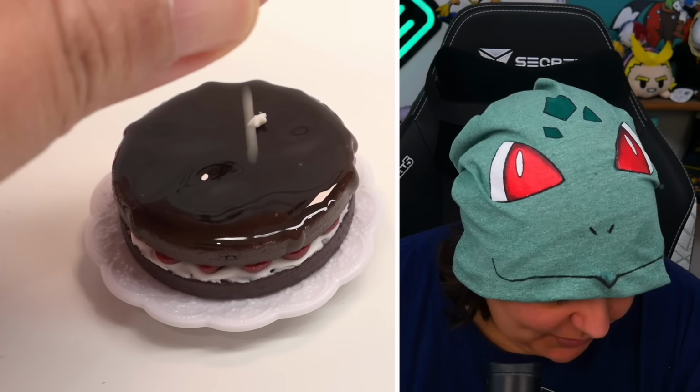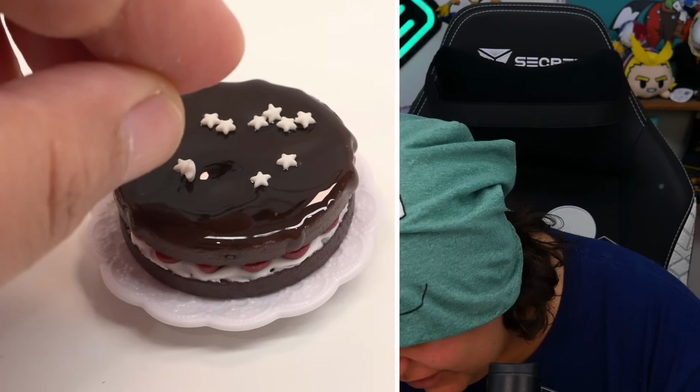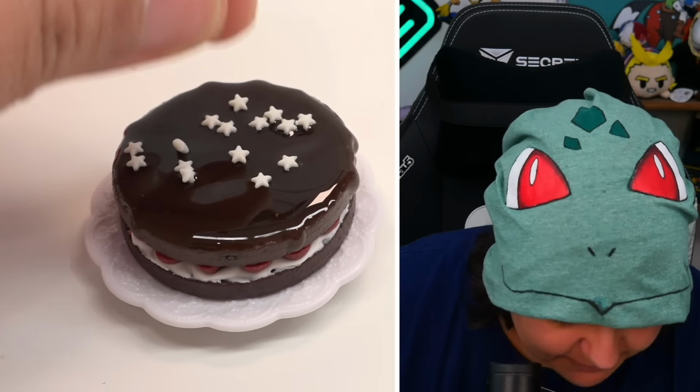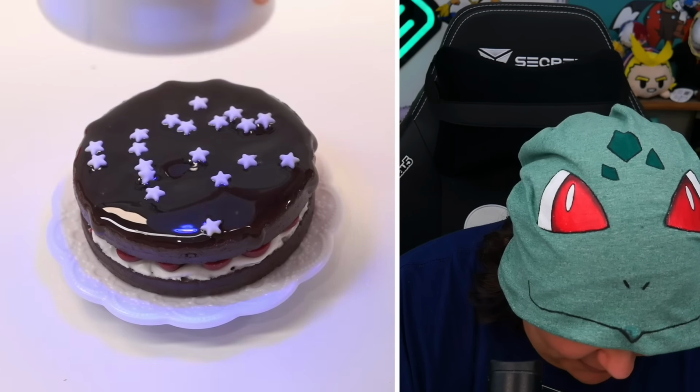And now it's time to put our little star sprinkles. They did show us to put it pretty generously, so I'm just gonna go ahead and put them wherever they land. Mostly around the middle though. I don't know why stars. I've never seen stars on my chocolate cake. Oh, and that's all I have. Well then. So let's go ahead and take our light and shine it on top for a few minutes.